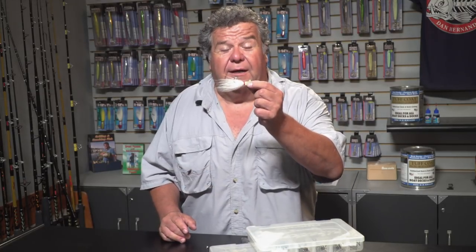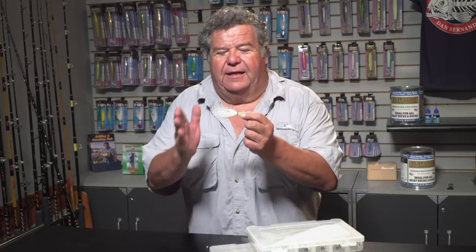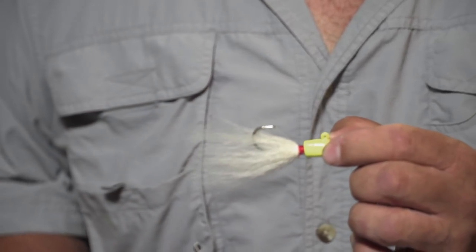A 1/2 ounce or 1 ounce bucktail tied onto your dropper loop is deadly on these rockfish. And because it's pulsating, if your squid comes off, you're still going to catch fish with the bucktail. One last tip about rock fishing.